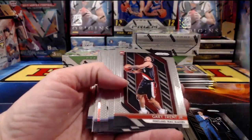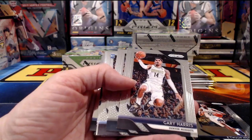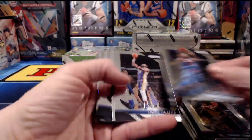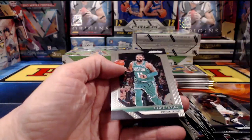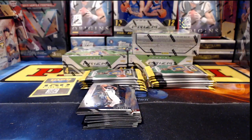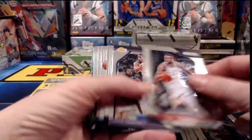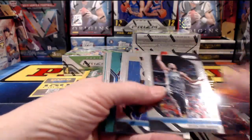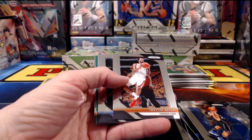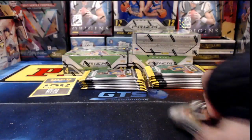We have a Dominance Shaq. Silver Wilt Chamberlain. It was a freshman phenom, but it wasn't a refractor. Willie Cauley-Stein for the Kings, the big man. And there's De'Aaron Fox for the Kings, Red Wave. A silver Embiid for the Sixers. A green Kevin Durant Dominance. A green Hassan Whiteside for the Miami Heat.